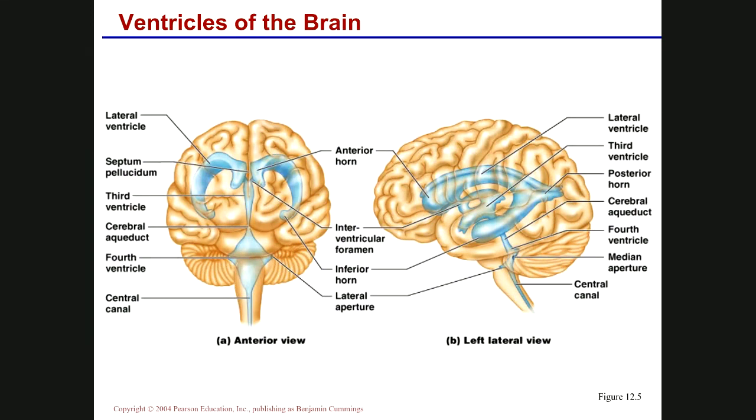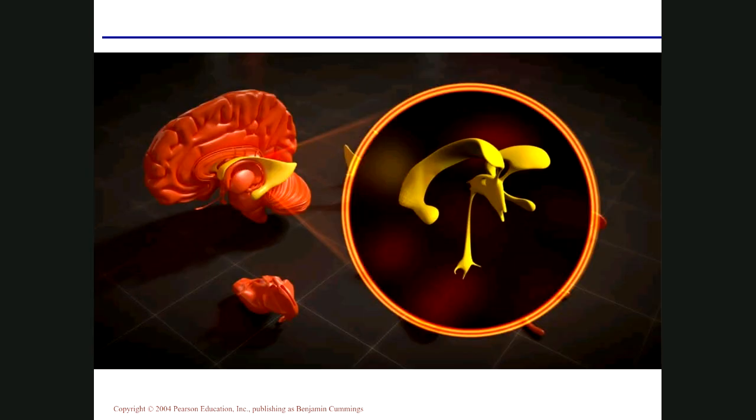Well, if we were to fill these up with latex or plastic or something and then remove the surrounding tissues, it would look something like this. And if you notice, it looks a lot like a rooster. So you can see the rooster has the combs up there at the top. It has a face with even an eye. It has sort of a beak-like structure in the front, and then a long skinny neck, and then maybe shoulders. So those are the ventricles and their connections.